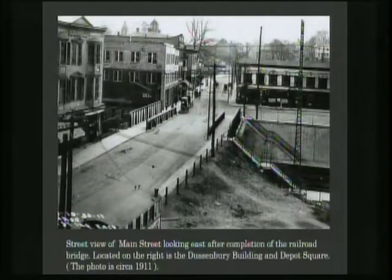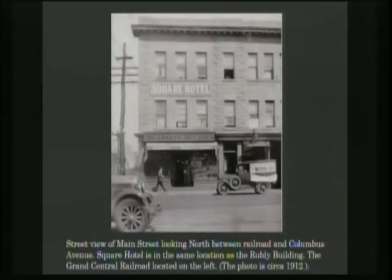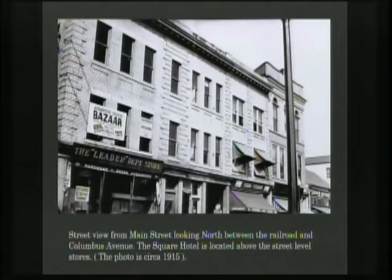Street view of Main Street looking east after completion of the railroad bridge. Located on the right is the Dusenberry Building in Depot Square. Yeah, look at the steps going down. This is a street view of Main Street looking north between Railroad and Columbus. The Square Hotel is the same building, same location as the Rubley Building. The Grand Central Railroad, located on the left. This is 1912.